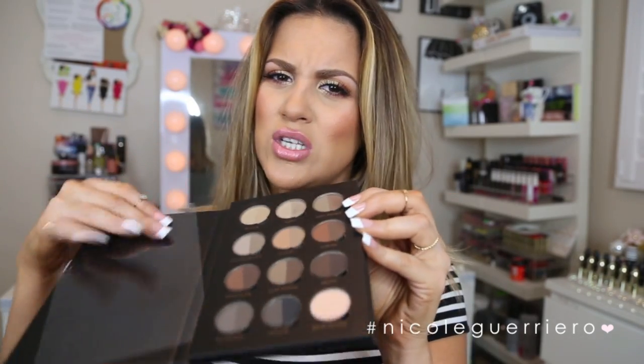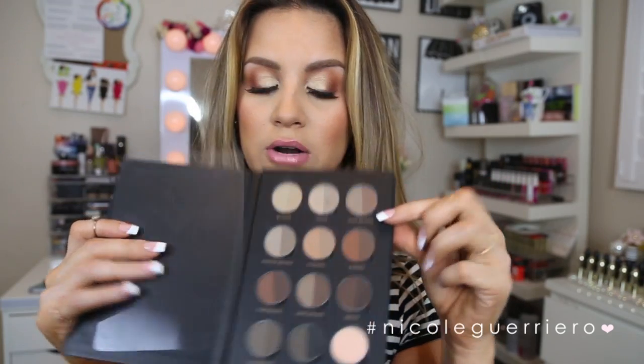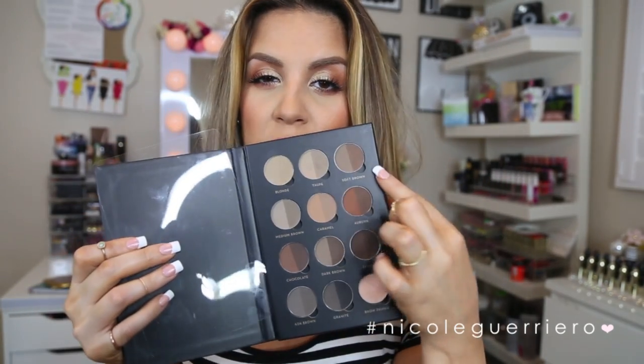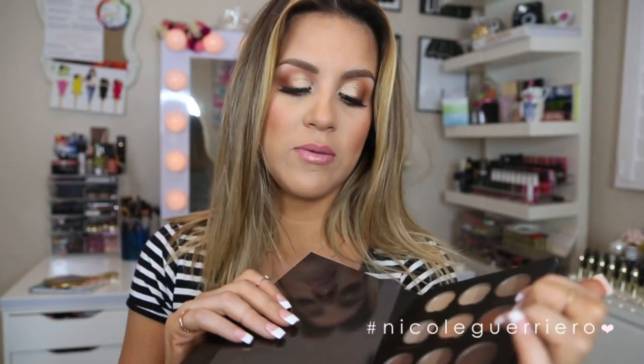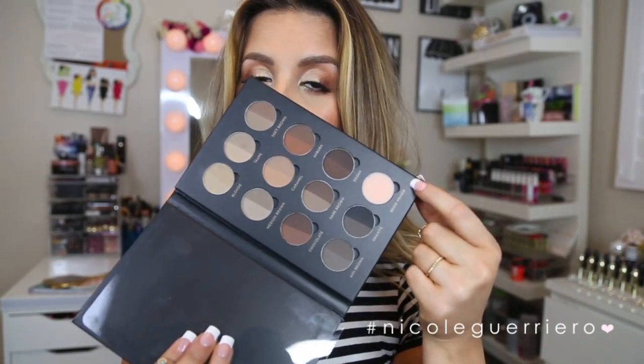And this is the Pro palette from Anastasia, which most people don't need. They do sell the individual powders, and I just use a mix between taupe and soft brown, and I've been loving it lately. And you do have the brow primer in here, but I never use it because I just use the stick.